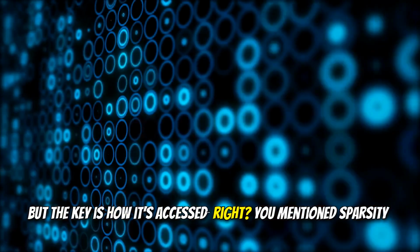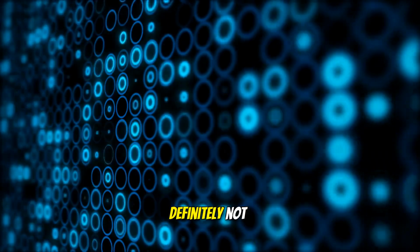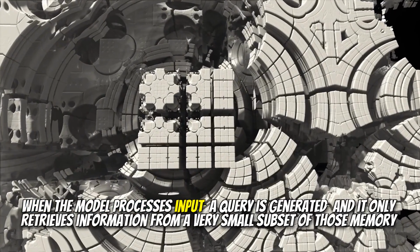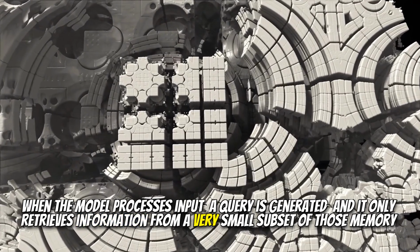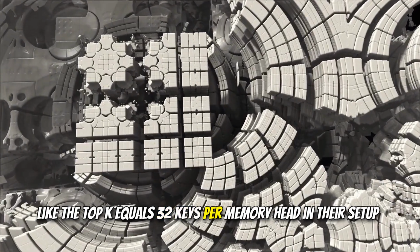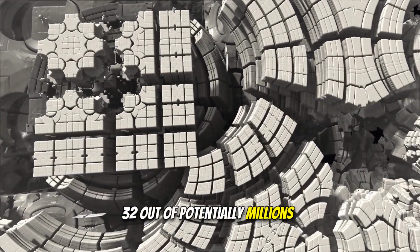Okay, that's massive. But the key is how it's accessed, right? You mentioned sparsity. It doesn't use all 100 million slots at once. Definitely not. That's the crucial part. It's designed to be sparse during the forward pass. When the model processes input, a query is generated, and it only retrieves information from a very small subset of those memory slots. Like the top K equals 32 keys per memory head in their setup. 32 out of potentially millions.